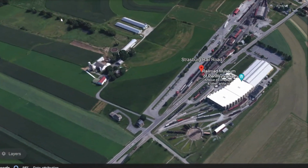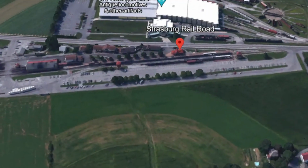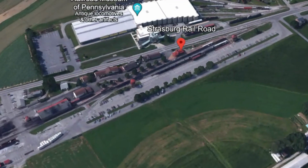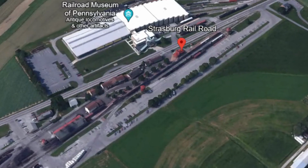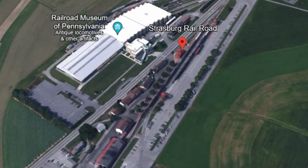Here's a closer look at the rail yard, and as you can see, it's pretty much a skinny little V. It's not a huge wide property, but you do have enough room for the track up the middle and then a parking lot on one side and the rail yard on the other side. They do pack a lot in there though, so they make good use of their space.